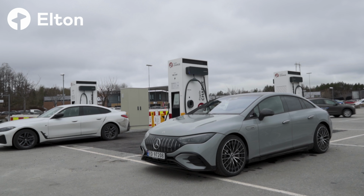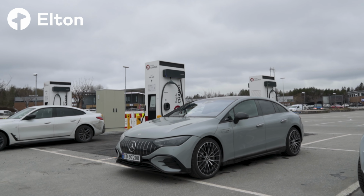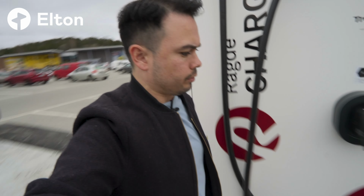There we go. And then this should start up relatively quickly. Let's see if we have a display here where we can read out the speed.